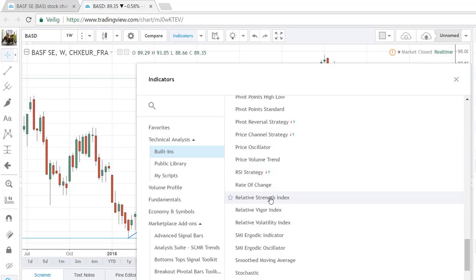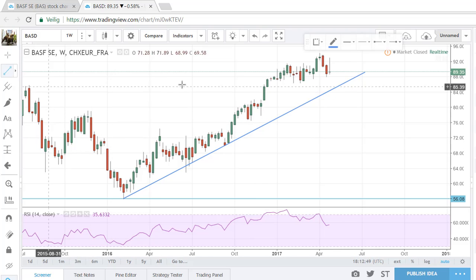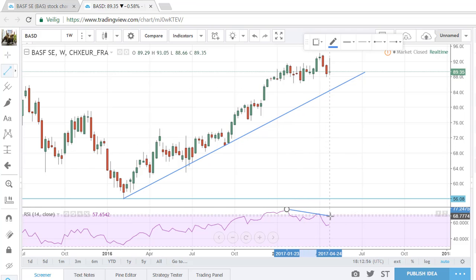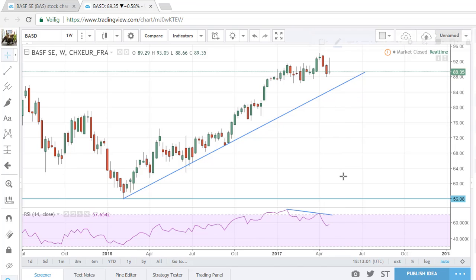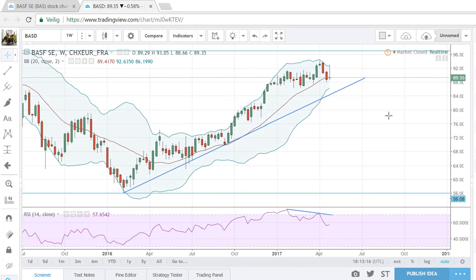Relative strength index, where are you? It's over here. We are seeing the same thing. We have a high here and another high over here, and we see that price has been showing a different picture on the RSI. So we are seeing a shift in momentum over here. This trend line, of course, is very important, and I do want to see some Bollinger Bands on here actually. It is trading above the moving average right now.